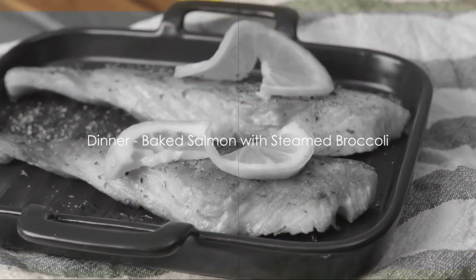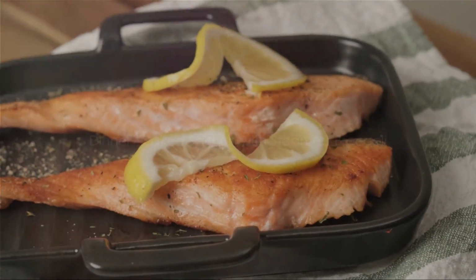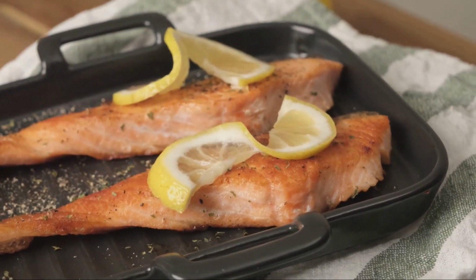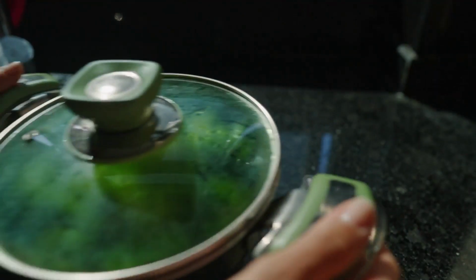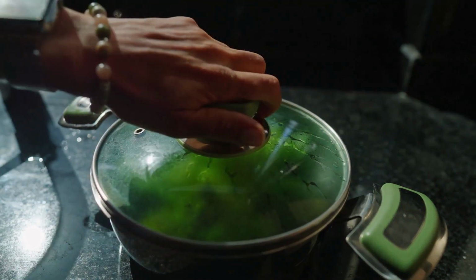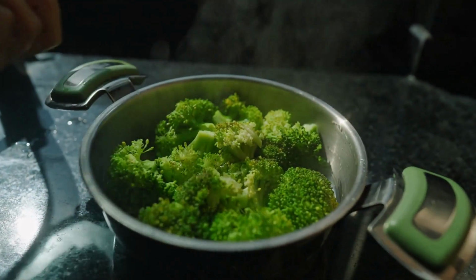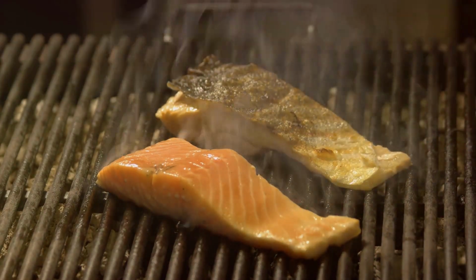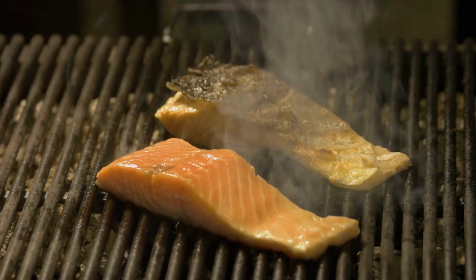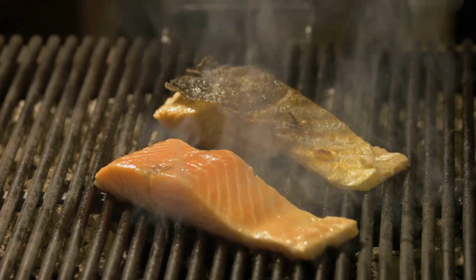Lastly, for dinner, we delve into the Mediterranean with a baked salmon with steamed broccoli. Preheat your oven to 400 degrees Fahrenheit. Place a salmon fillet on a piece of aluminum foil. Season with a mix of dried herbs, lemon zest, salt, and pepper. Fold the foil into a packet and bake for 15 to 20 minutes, or until the salmon is cooked through.